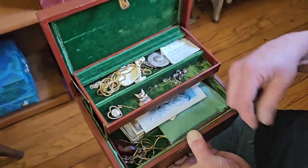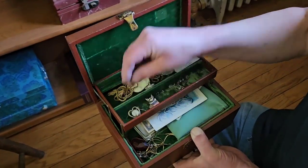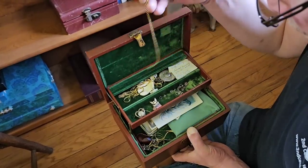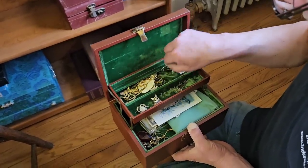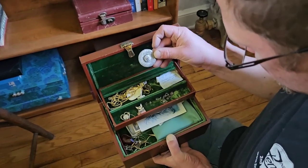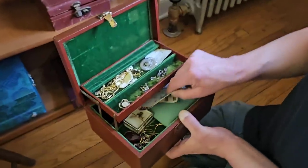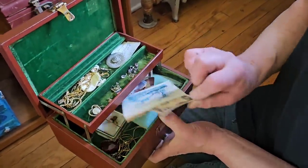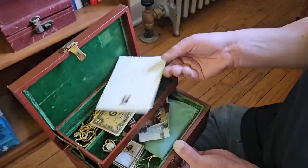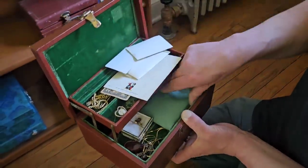U.S. pin right there. That's an antique little pin. We have the picture inside. That's old, sterling silver. I can just tell how it's made. It's an old piece. Some nice pieces. Oh, money, money. Old $2 bills. Finding money. Jewelry.